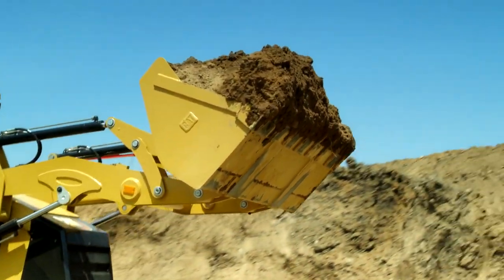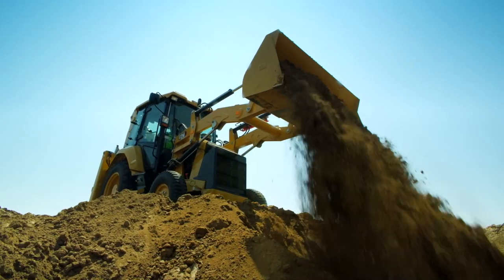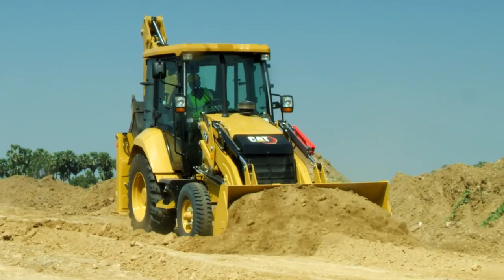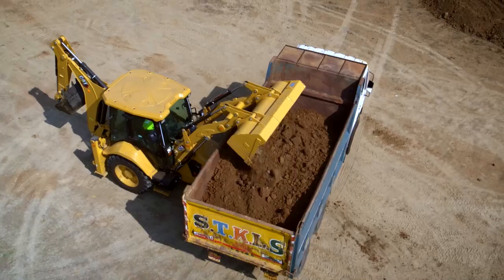Strong parallel lift four-arm geometry loader arm, which utilizes two lift and two bucket cylinders. The whole design of the loader arm is to provide the operator with high breakout forces and lots of power for dozing and loading. With this new loader arm, dump height is increased to meet customer expectations.